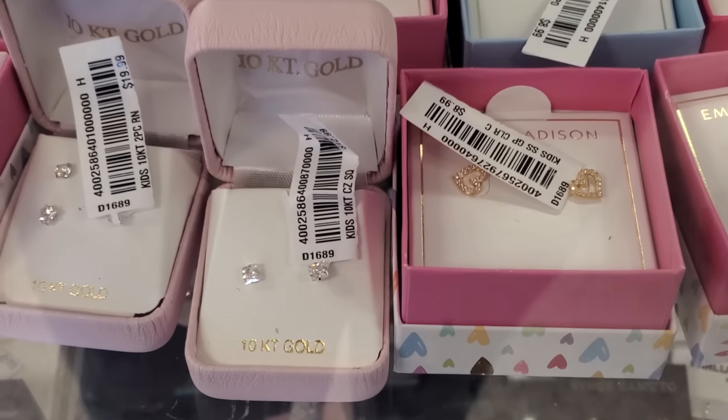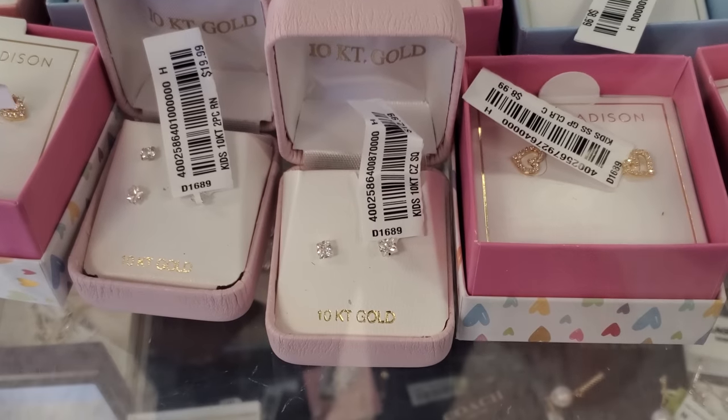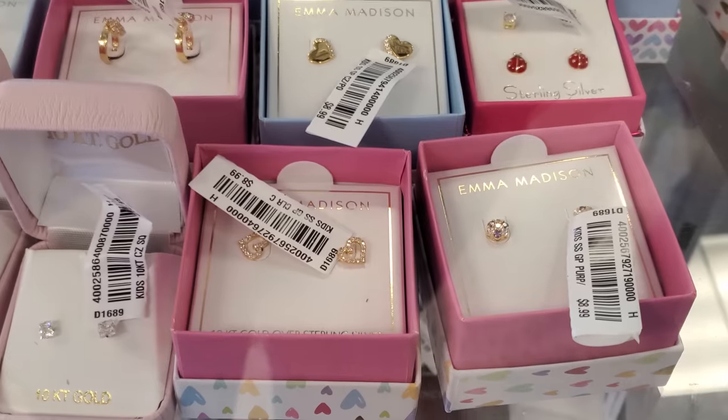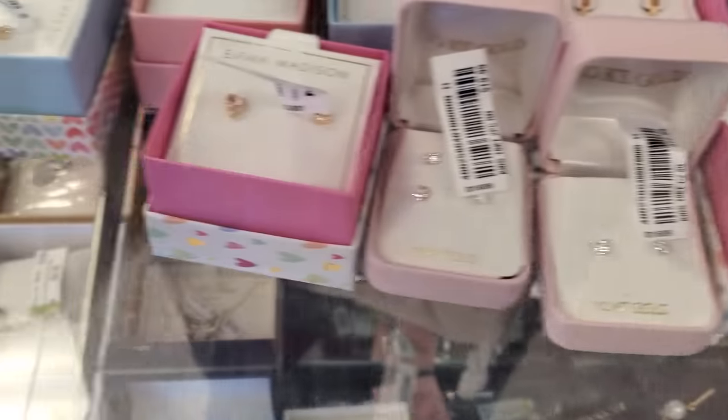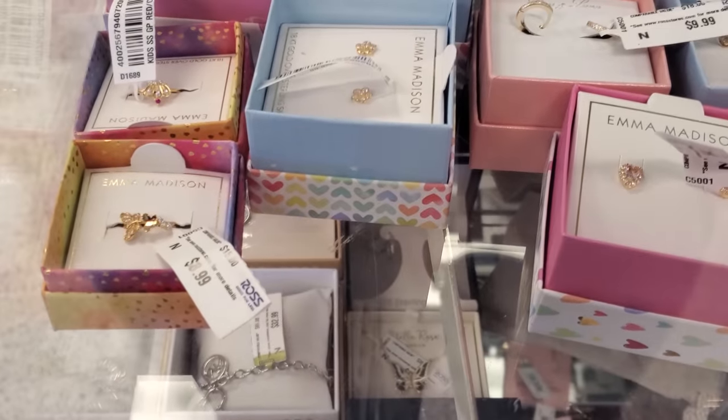Let's see, they have a few new jewelry pieces in here. It's actually really cute, like $9. We have the ladybug and the heart in the back. But I want to show you this cute ring right here. It's a butterfly one for $9.